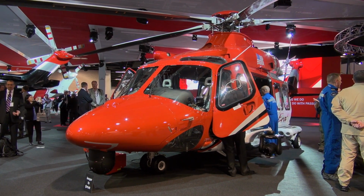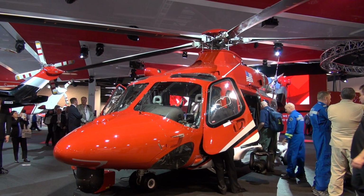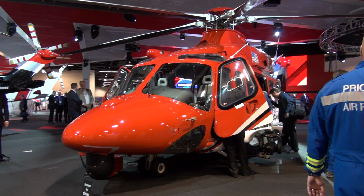In the back here, we have a crew of 3. We have a critical care paramedic, a rescue swimmer, and a hoist operator who are also medically qualified. What we do is search and rescue in EMS. As far as search and rescue, we have marine capability as well as land or mountainous terrain.